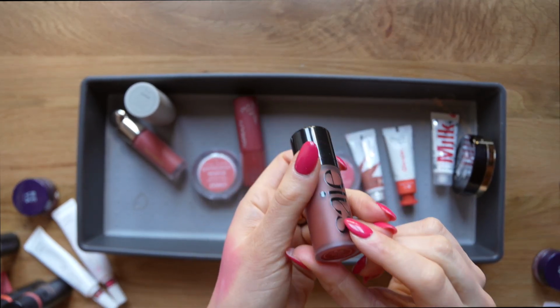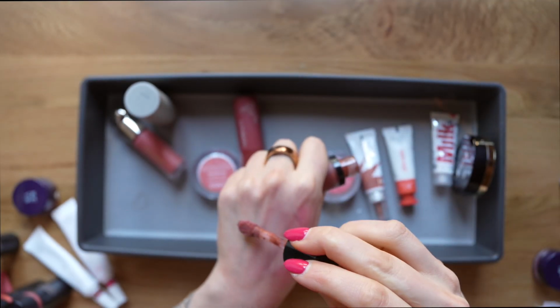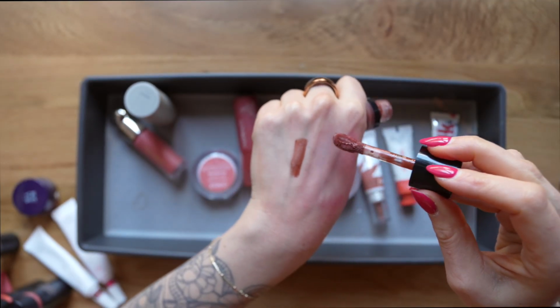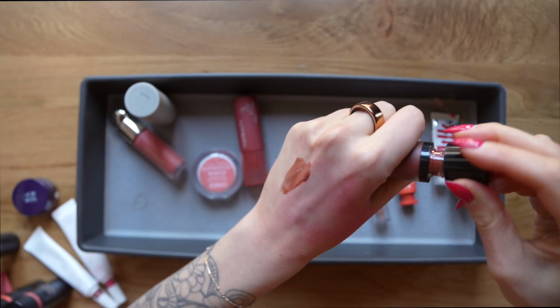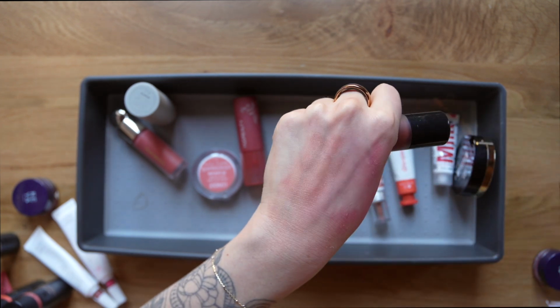I love the Say blushes. This is the shade Spicy. It's a beautiful spicy color. It's kind of like a brownie ready nude. Very different from other colors that I have, and the formula is so easy to work with.